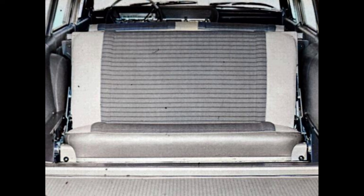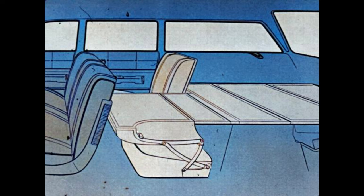Adding to comfort and convenience are foam-cushioned lookout lounge third seats on 9-passenger wagons. The low seat height provides ample headroom. The entire third seat can be quickly removed. Third seat courtesy lights are standard equipment. A split second seat is a regular production option for all models. The seat sections fold down independently to permit carrying passengers and using the full length of the cargo deck at the same time.